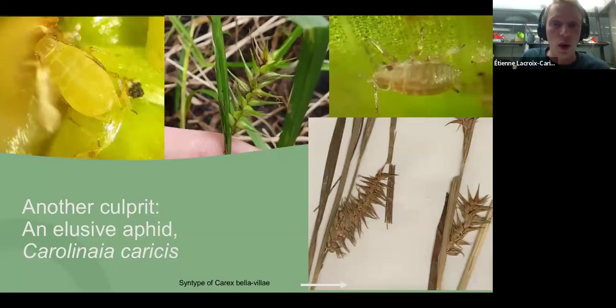Another weird morphological abnormality that can be caused by parasites are these very narrow and slender perigynia that are barely inflated. And those are most likely caused by an aphid, Carolinaia caricis. Those are the ones that I sequenced. And yeah, that's again a very elusive aphid that's very poorly known. And it feeds on the sap that's in the perigynia.